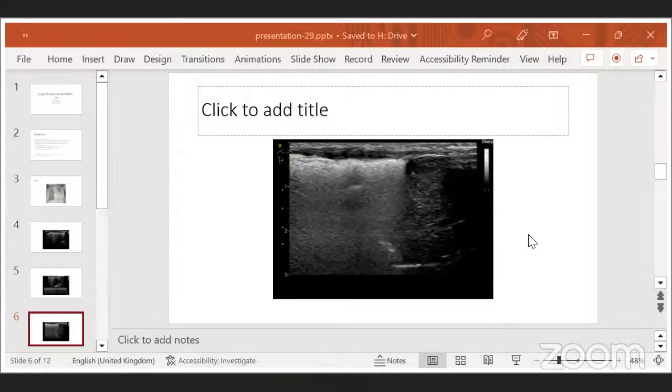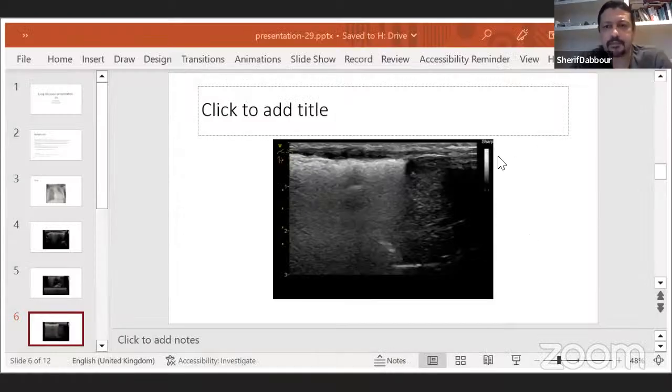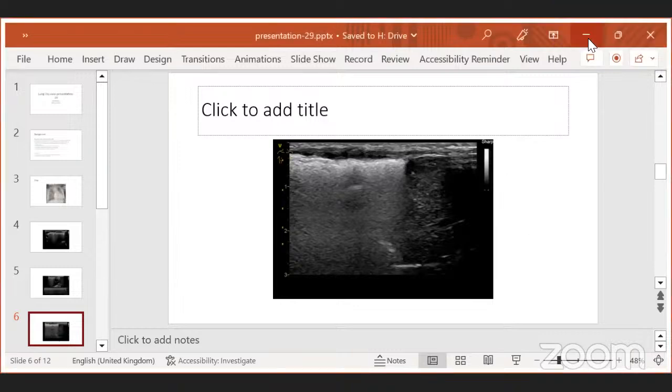No, I mean by deep consolidation a part that I can't visualize with the higher frequencies. So I think what Nadya is asking, Dr. Sharif, is that normally a consolidation that's visible in ultrasound should have some continuity with the pleural line. Yeah, that's what she's trying to get to.